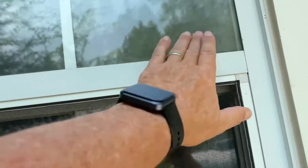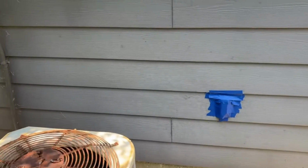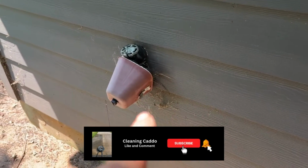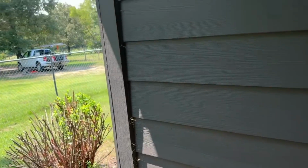This also started out as just a bid to wash the windows yesterday. Upsold as the house wash also. You can see we got spider webs all around, that water faucet going up the wall.